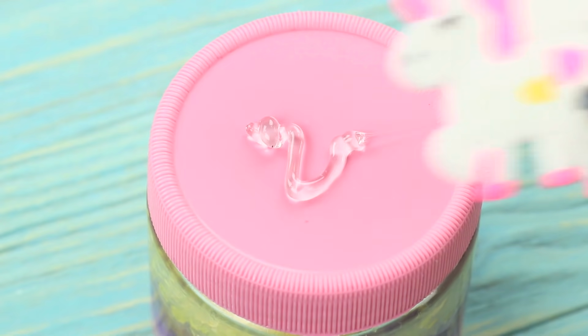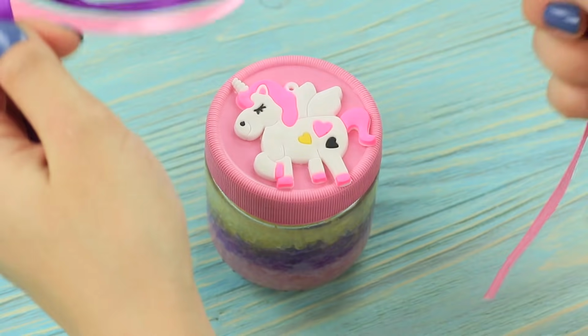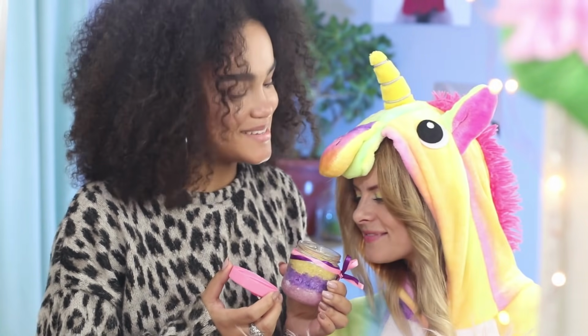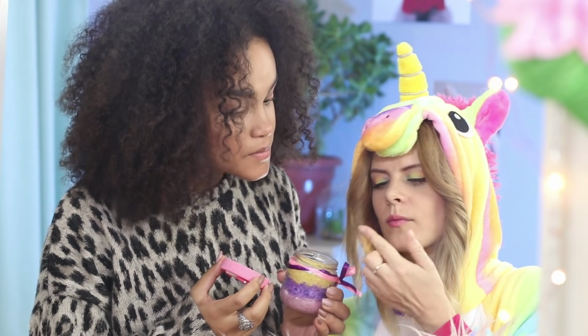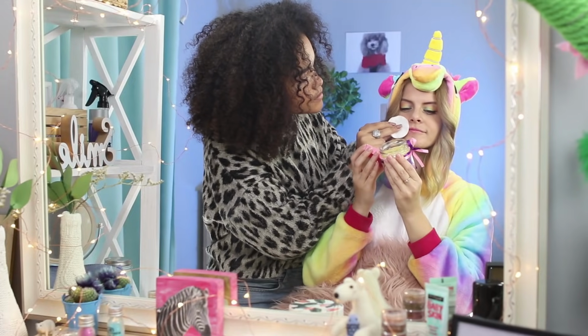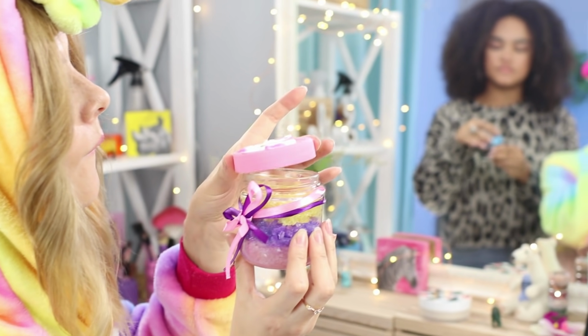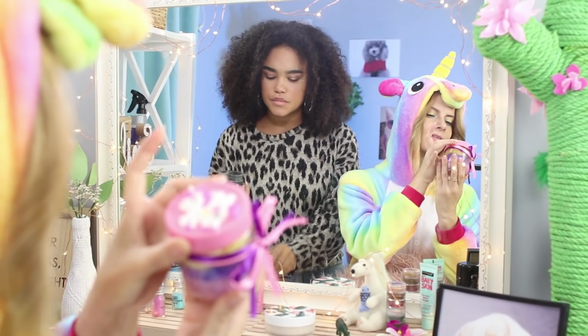Add a unicorn decoration to the cap. Wrap the jar with bright ribbons of contrasting colors. Unicorn loves this product! This face scrub smells so nice! Unicorn's skin has to glow like it's brand new, and every magical creature will like this jar of scrub!